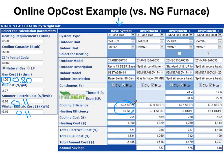So this guy is probably the worst unit you could buy today in terms of efficiency, 13 SEER, 80%. If I were to compare that to a top-of-the-line system, this one happens to be 18 SEER, 97% AFUE, that system is going to save $600 more than the basic entry-level system, right? And you can see here how it breaks down. $200 is cooling, $1,300 is heating, or you can look at gas versus electric if you want.